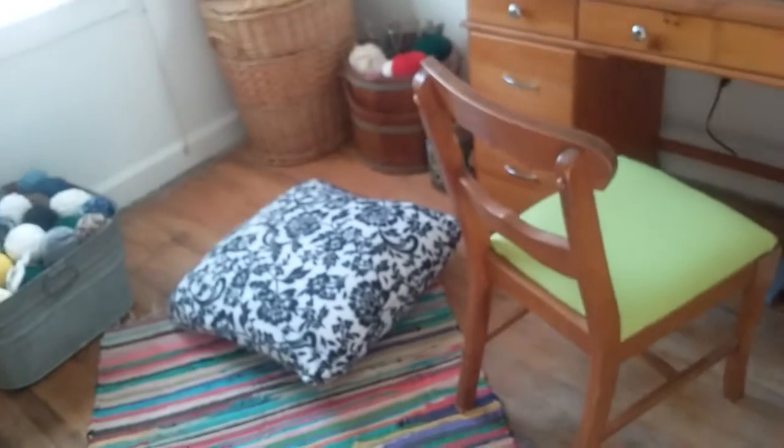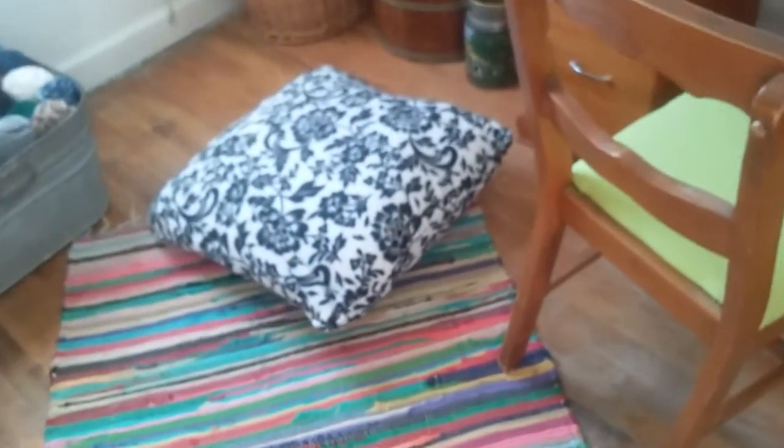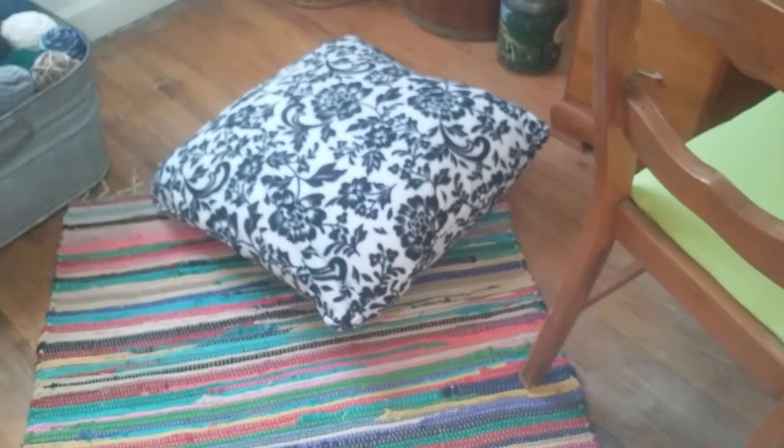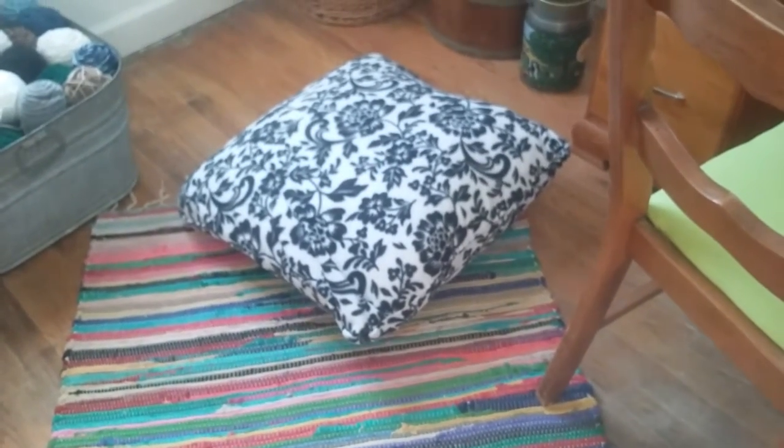And speaking of projects being finished, this is the first project I have done in my new craft room. This is a bed for Homer. So he can lay up here with me and lay on that little pillow and be with me while I sew. And that's it. This is what we've done with the room.